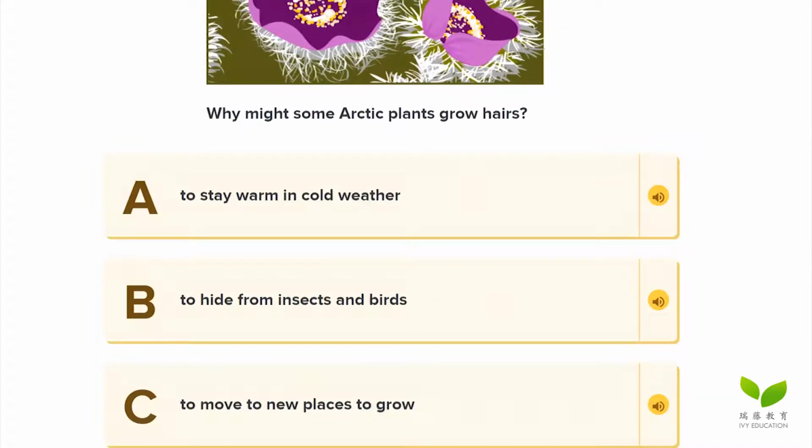Next question. Why might some Arctic plants grow hairs? So look at these hairs. A, to stay warm in cold weather. B, to hide from insects and birds. C, to move to new places to grow. Or D, to help them grow sweet fruit. Why might these plants grow hairs?